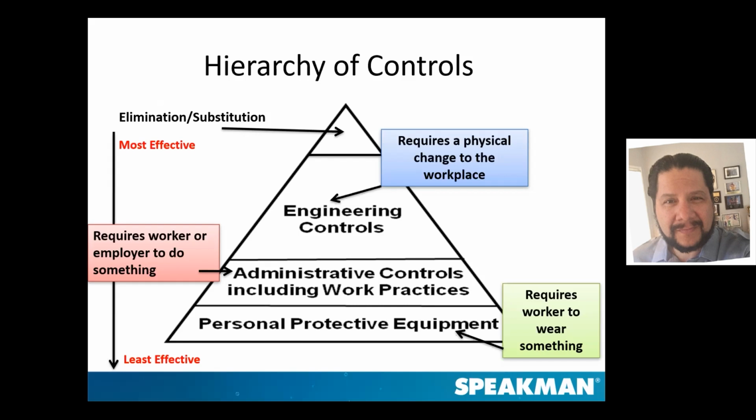So the hierarchy of controls, when we're talking about this hazard and risk: the top is elimination or substitution. Can we do something else, do it differently, put it in a different area? Engineering controls require a change to the workspace, again, using a different product or a different system. Administrative controls require the workers or employers to do something different. So maybe they outsource it, or maybe they have a second shift. And then the PPE. If they need to do it on site to streamline the business and be profitable, then the worker is required to wear something. They need to have the PPE, and they need to have the eyewash safety near them.